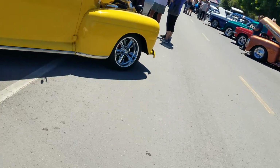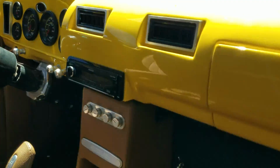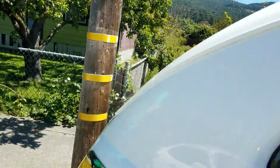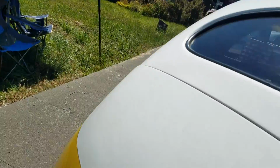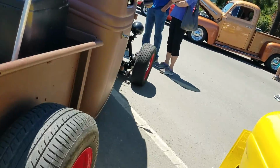Take a look at the Tudor 1947. Kenwood head unit. Sound system. Oh, they're very rare. I've never heard of that one. Very, very rare. Take a look at the rat truck.